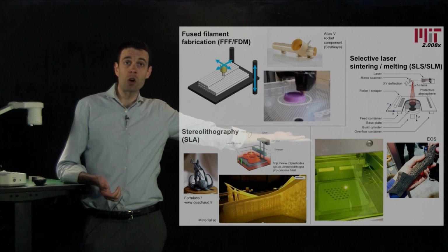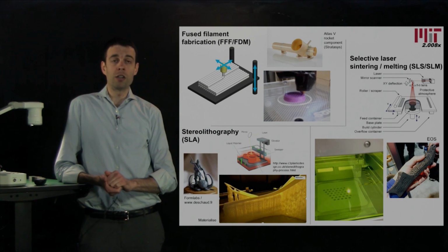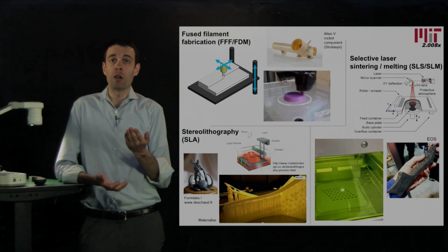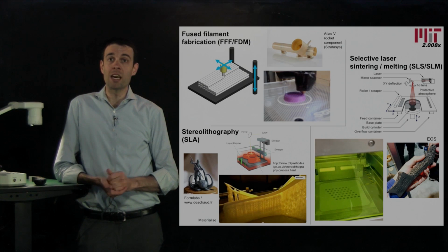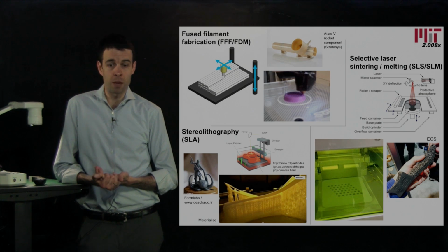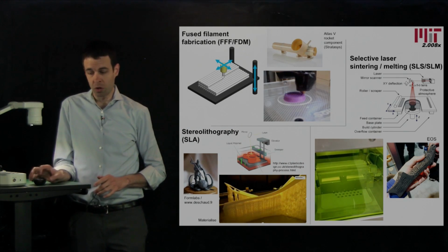But the advantages of it are exemplified by the part at the right. This is a test part printed and shown at a recent 3D printing exposition, which is the brake pedal for a Formula One race car, with the idea that it's sufficiently strong but lightweight so the performance of the car can be improved. And we'll learn a lot more details about SLM in a later chapter.